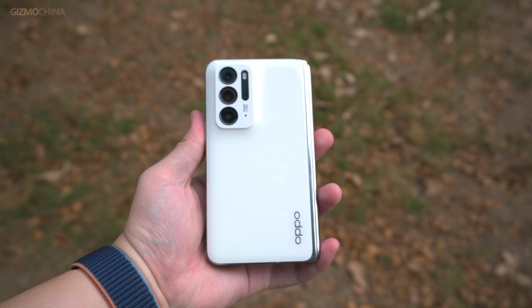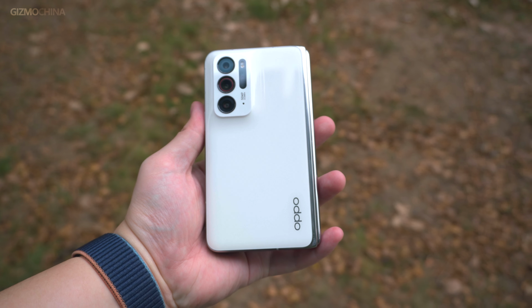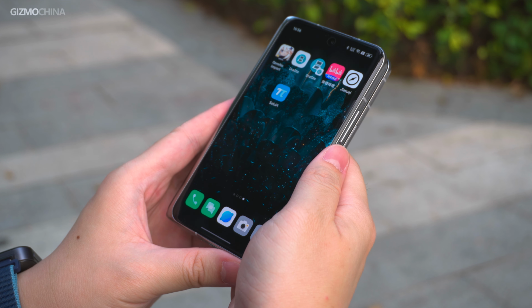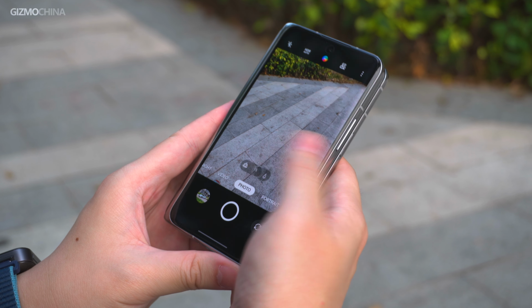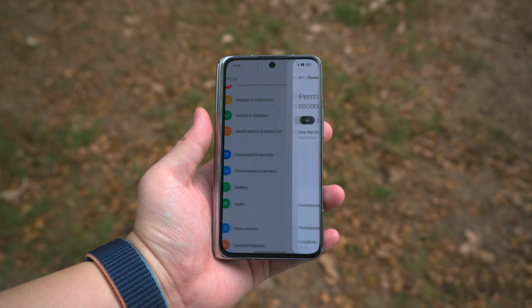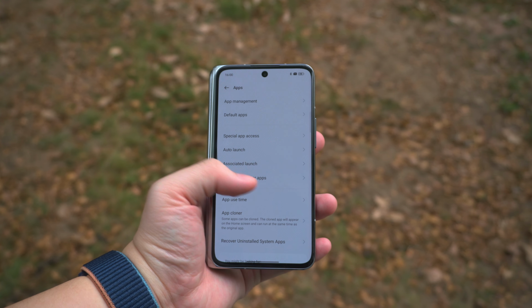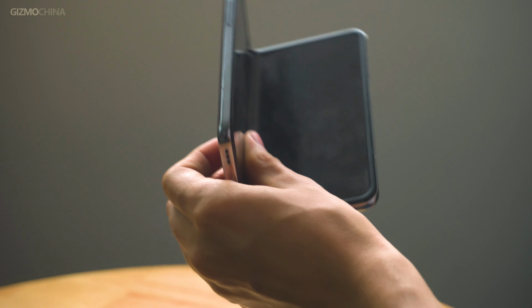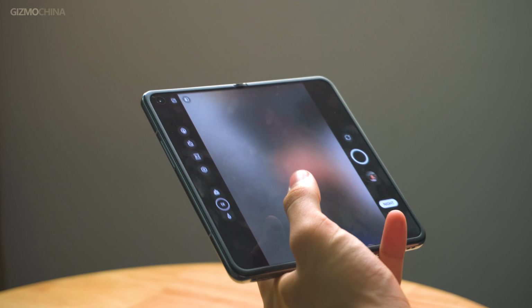It's a very decent and solid metal build, and the camera bump is not that obvious as well. And the front screen, that's also a 1080p 60Hz display, and this screen size is totally convenient for one-hand operation. Operating the phone with only one hand is very handy with the front screen, but when you're trying to open it and operate it with the inner screen, it kind of becomes a very painful process.